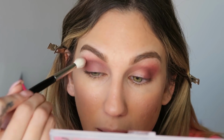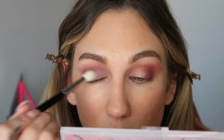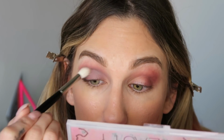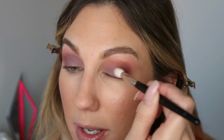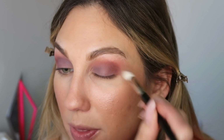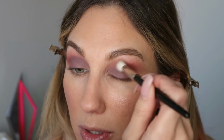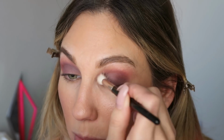Honestly, I don't do a lot of straight matte looks these days. There's always some sort of shimmer that I want to use that I think is so beautiful, but I do not hate this look. This one is making it more holy shit. I'm not matte though. I was going to lay that shimmer down on top, but I've been very into laying down mattes lately and then putting a shimmer on top, whereas before I would just go in on my blank eyelid. I'm not really sure why I've been doing that lately, but it's just what I've been feeling.